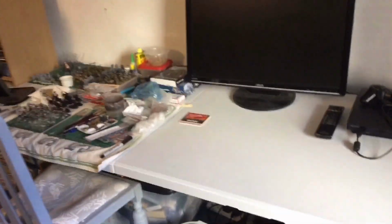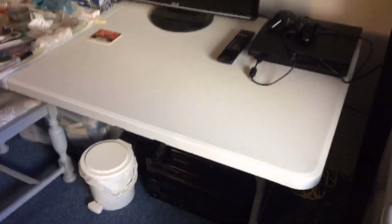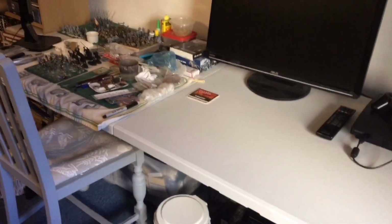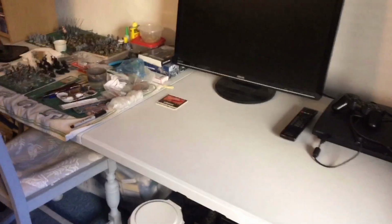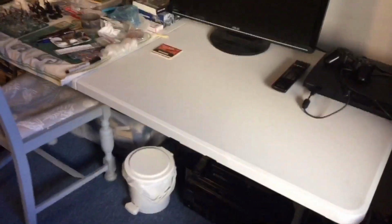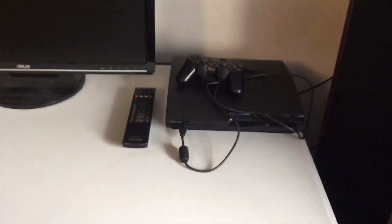Anyway, so that's the room generally, and now specifically, that's my table. It's one of those craft tables. Not sure how long it is, but Mick, MGH, his channel, he used some of these, I think, to put his game boards on. But my wife uses them for actual craft fairs and stuff, but she got a spare one, so I'm using it now. As you can see, got my monitor, PS3.